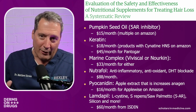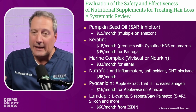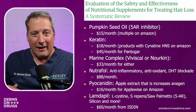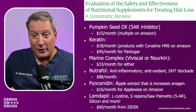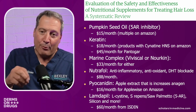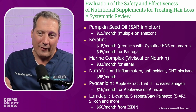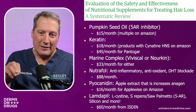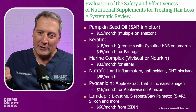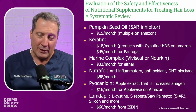Then another one I didn't know about that goes along with the pumpkin seed oil. Pycnogenol... I don't know what you say, but it's from a special apple, and the data shows it increases how long your hairs spend in anagen. The one that I would get is called Applewise, like literally the word apple, wise, on Amazon. It's $16 a month. And then the other one that I hadn't heard of before, Lambdapil, which is cysteine, saw palmetto, which is a 5-alpha reductase inhibitor, and then silicone to increase hair strength. And that one again was $60 a month.